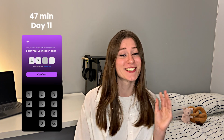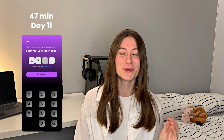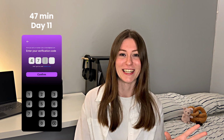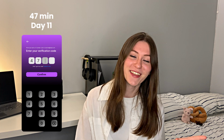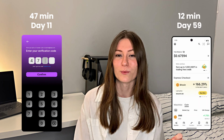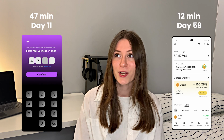I design UIs much faster right now than when I just started. You see, when I just started, to create a simple UI in Figma, it would take me like an hour and a half at least. Now, I don't spend more than 30 minutes on any of my latest UI designs, which is quite a significant improvement, I would say.